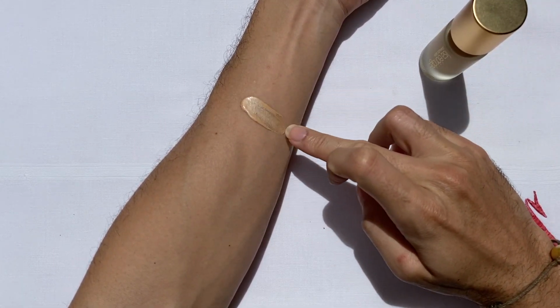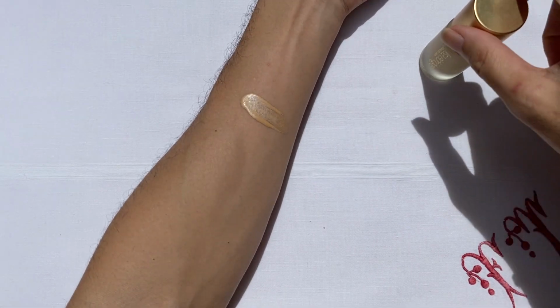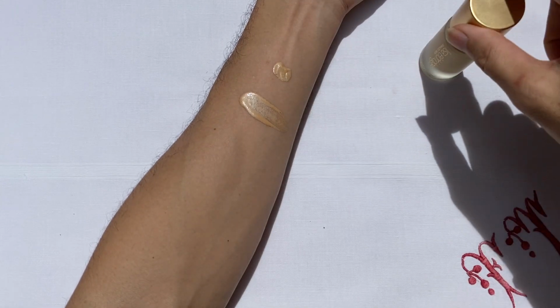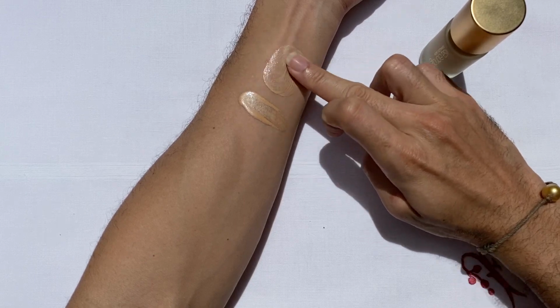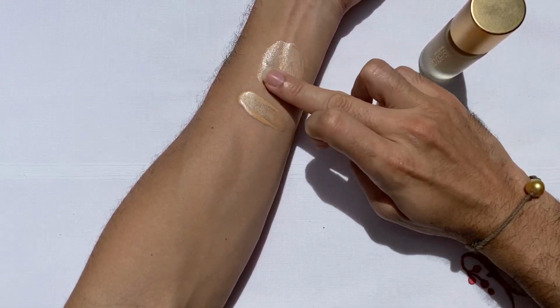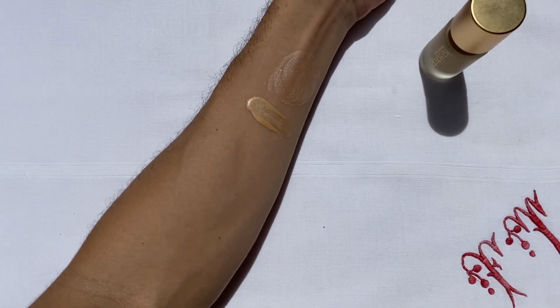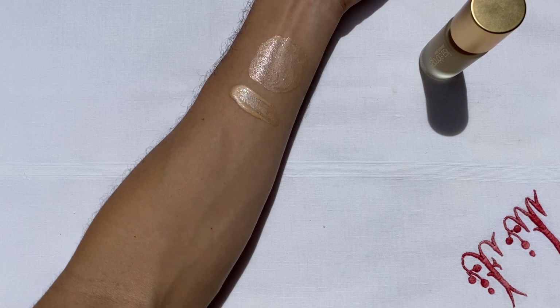And I'm also happy to say that it's very easy to blend out, it's very easy to spread, and I actually want to try to see how well the consistency remains if we spread it in a much bigger area. While the opacity remains, the color consistency and the color payoff remain the same, and we still get that very nice pop of highlight color. This is very beautiful, I have to say.